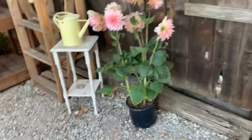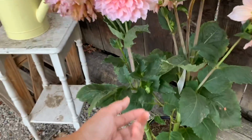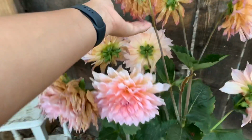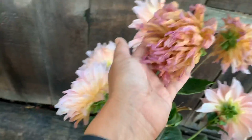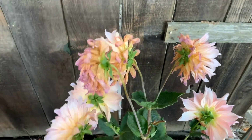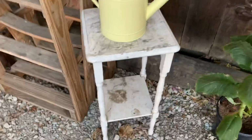And then same thing with our dahlia. This dahlia, it still has blooms coming in on it. So what we do is, I would normally deadhead, but it was really hot. So this one I could deadhead because it literally is so dry. It's crispy, it's ready to go. But these two might still have some life in them.